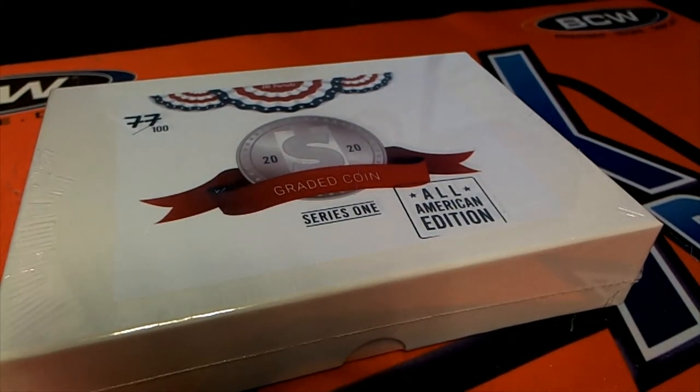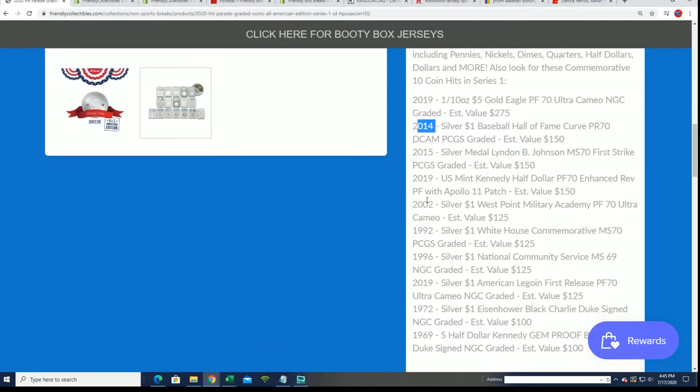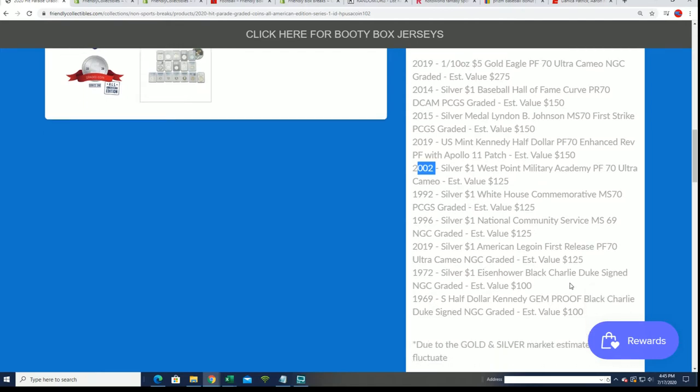We are looking for specifically some of these coins in the break listed here: 2015, 2014. So you'll own different years, and we'll see what pops out. This one's signed.